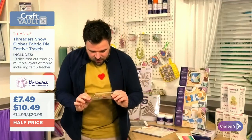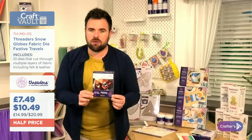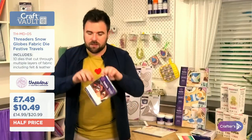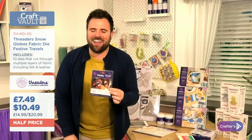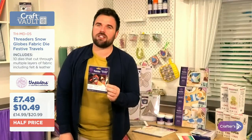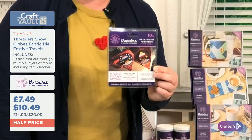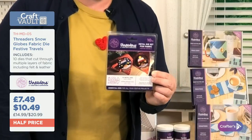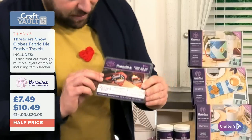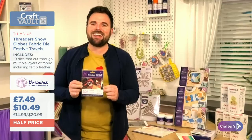Now we've also got Festive Traveller as well. Now these make these beautiful little projects that you can see on the front of there. Lovely little festive project for you. £7, that's upside down. £7. I just shouldn't have come in today, should I? I knew I was going to be discombobulated today. £7.49 or $10.49 if you want to grab that one. It makes those lovely little projects that you can see just there on the picture.